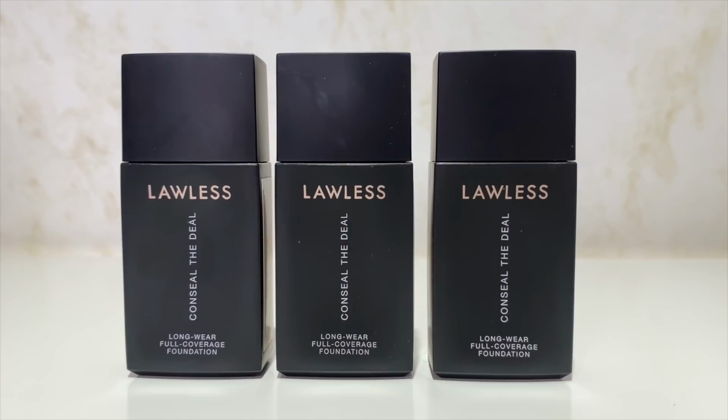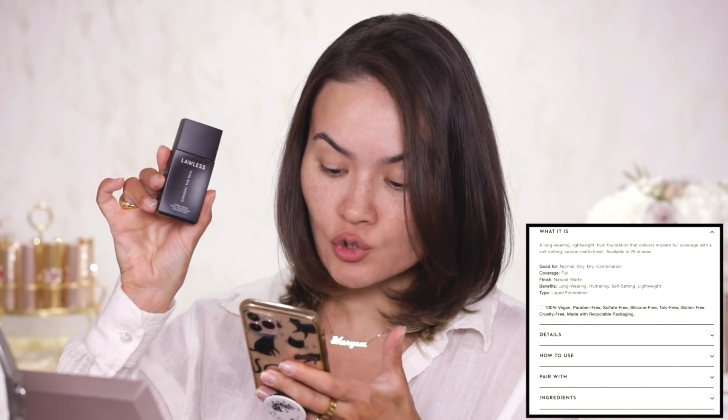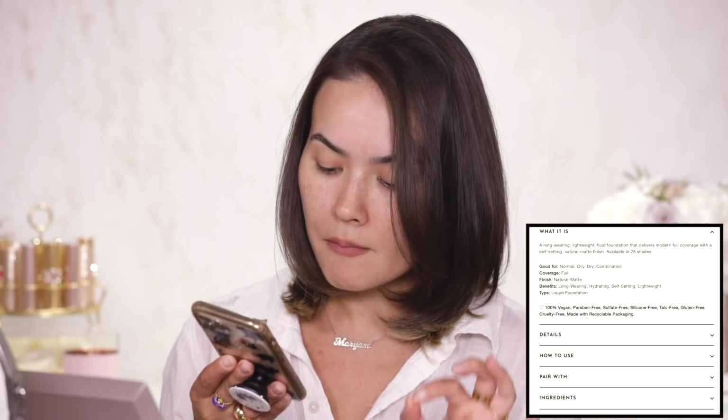So Lawless Beauty has this new foundation. It's called Conceal the Deal Clean AF Foundation. Now this is $39, so kind of pricey for a new brand. Let me give you some details. This foundation is long-wearing, lightweight, delivers modern full coverage with a self-setting natural matte finish available in 28 shades. It's good for normal, oily, dry, or combo skin. Finish is natural matte. Also, it's 100% vegan, paraben-free, sulfate-free, silicone-free, talc-free, gluten-free, cruelty-free, made with recyclable packaging. So all of that sounds really great.